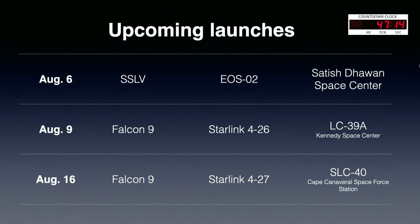And then SpaceX will be back in action later this month with two more Starlink missions through mid-August here at Cape Canaveral and the Kennedy Space Center. On August the 9th, that's Tuesday, 5 days from now, a Falcon 9 is set to launch another batch of Starlink Internet satellites. That launch is scheduled for 6:59 p.m. Eastern Time, another evening launch, nearly the same time as tonight's mission, from Pad 39A at KSC. And then a week later, the next launch from Pad 40, after tonight's launch from Pad 40, is another Starlink mission, Starlink 4-27, on a Falcon 9 rocket.